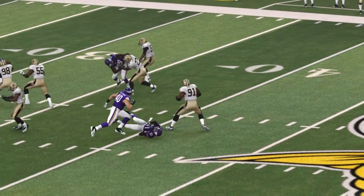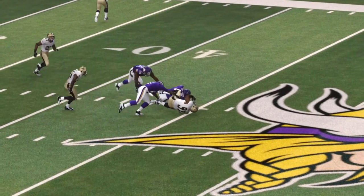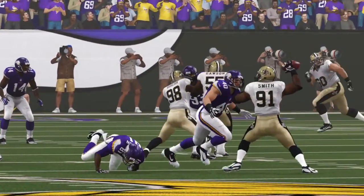Well, that time the offense fumbles the football, but the defense hit him so hard, there's no chance of hanging on. Hits the ground and the defense recovers.